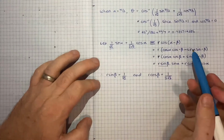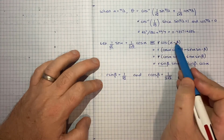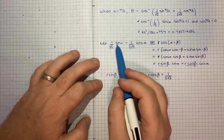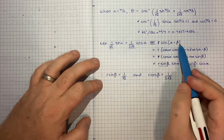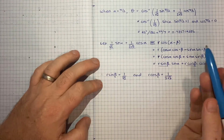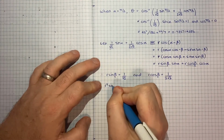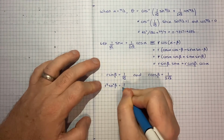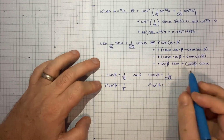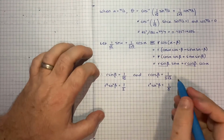So now what we need to do is solve for r and solve for beta, and then plug those back in, and then isolate theta, because remember this is equal to cos theta. So then we take the inverse cos of whatever we end up with. So I think what we can do is square both sides. So we'll get r squared sine squared beta equals 1 on 2, and r squared cos squared beta equals 1 on 2 squared is 4 times 2 is 8. And the reason we want to do that is so that we can add it up.